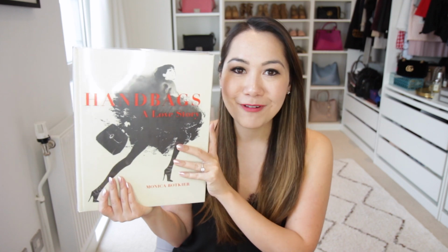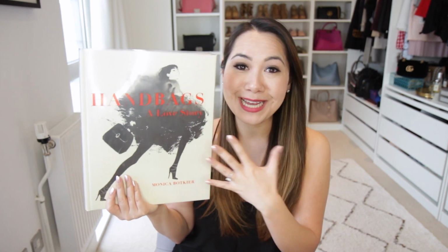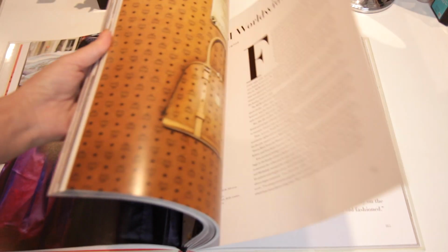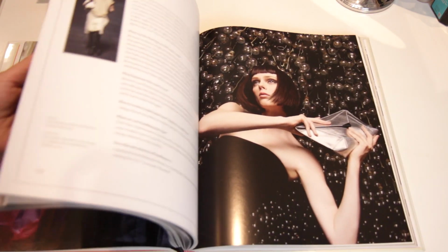And then the other gift that my brother and his family got me is this amazing book about handbags. I love coffee table books and this is a gorgeous one. It's very, very heavy. It's probably the heaviest one I've ever felt, but it's full of very, very good stuff. I'm going to try and balance it on my shoulders to show you. But it's really up to date, which is the coolest thing about it.